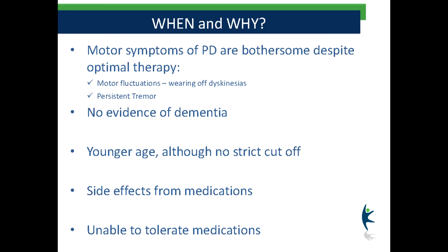So when do we give it to our Parkinson's patients? When they start to fluctuate, right? Wearing off, dyskinesia. There's a trial out there that was done. It's called the EARLYSTIM trial. That shows if we do it a little bit sooner, not as a last-ditch effort, it's incredibly helpful to all of our patients.